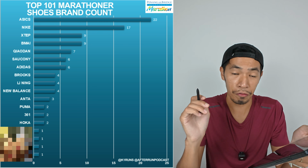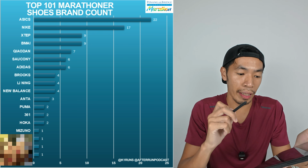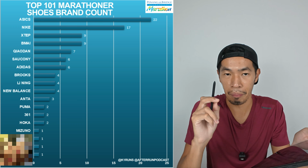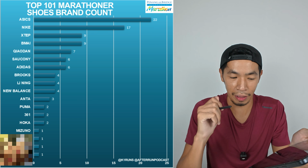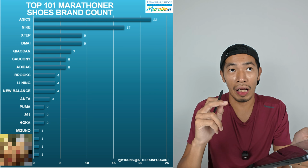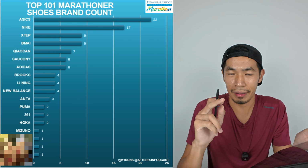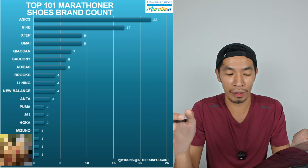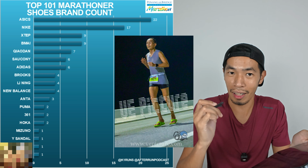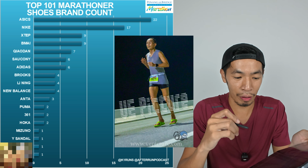Meanwhile, the 15th, 16th, 17th and 18th places each have only 1 pair. So let's start with the 15th spot. The 15th spot is Mizuno. Mizuno remains poor, there's 1 pair there. For the 16th, I think a lot of people talked about this recently, especially at the Puma night run. There was one lady, an old veteran lady, who used a Y sandal. Yes, a Y sandal appeared in it, and it was one of the shoes used by one of the uncles.